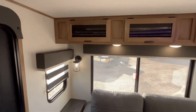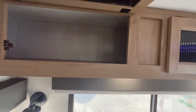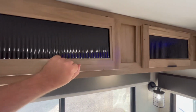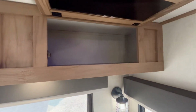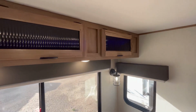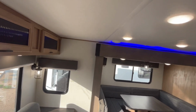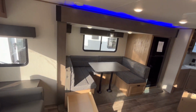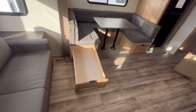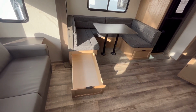Okay, guys, so up above your sofa here, you've got a little bit of storage that goes all the way across. So you've got one there, one here, and a third one there. Now, I wish they would put strut-supported hinges on those just so you're not having to juggle them open. But that's an easy, $20 fix. Underneath your booth dinette, you have these nice big 40-inch deep dinette drawers. These are great for some extra pantry space or pots and pans, extra bedding, whatever you need to use it for.